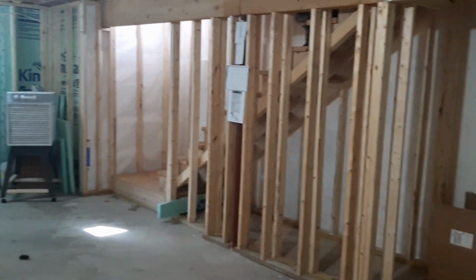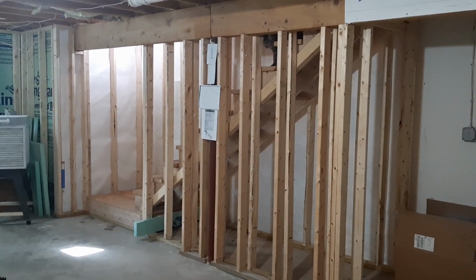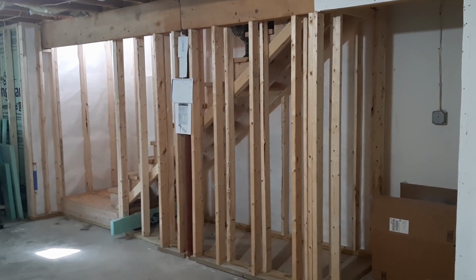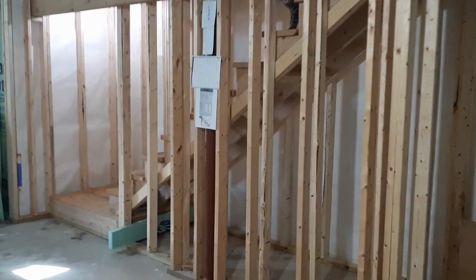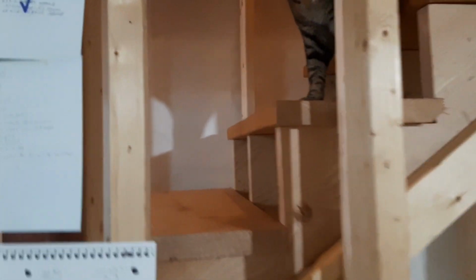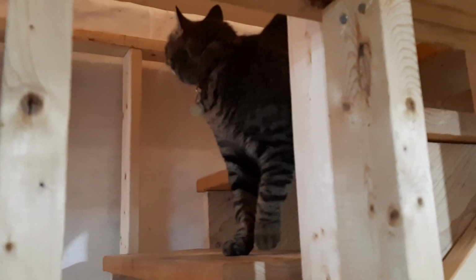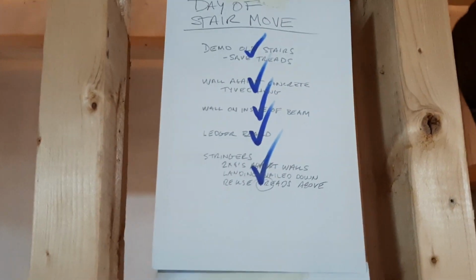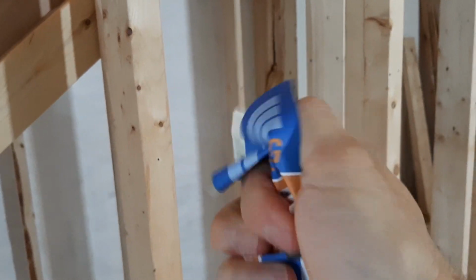And as you can see, the stairs are done. Yep, I can check everything off on the list for the stairs. The crew is in here on Friday. That was not part of the crew, but everything is checked off for day of stair move, so get rid of that. It's done.